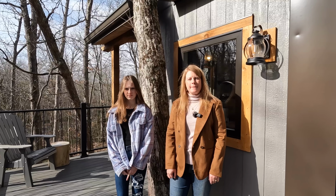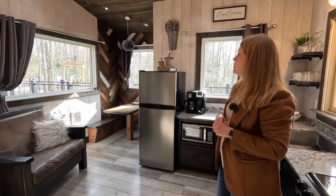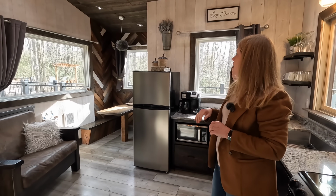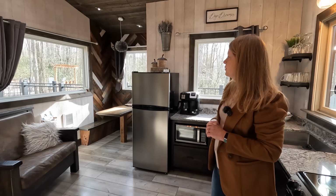Do you want to take a look inside now? Yeah, let's go in. So this barn wood here in the herringbone pattern was sourced from a barn that my husband tore down, and then our contractor took the different pieces and just made it really unique looking and did an awesome job.